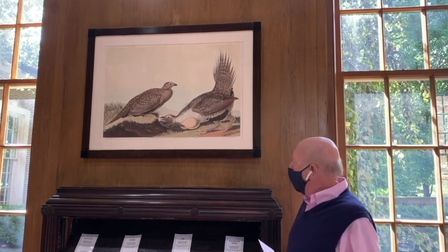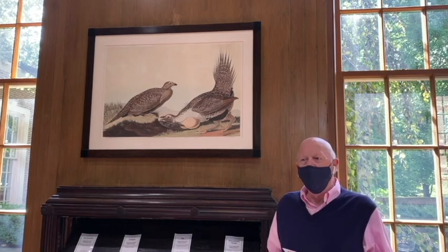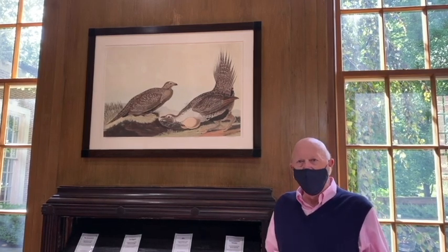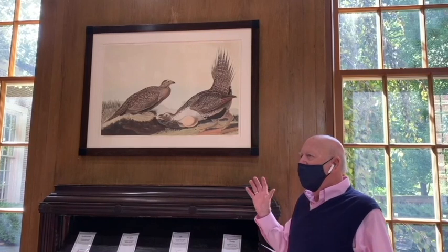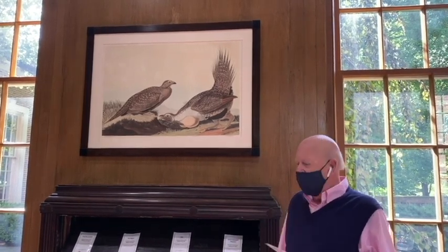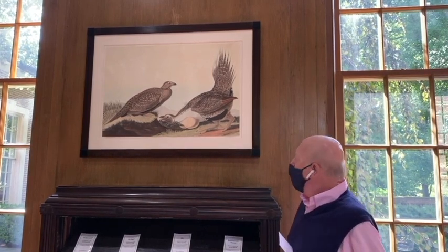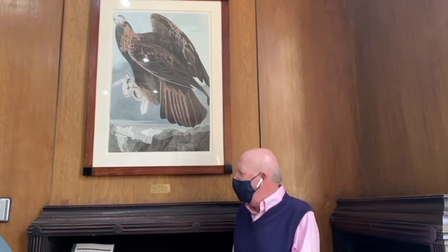But these are grouse, and it's a kind of bird that's popular in Europe, in Scotland for hunting, and certainly Wyoming is someplace that would have been attractive. I'm not sure where he actually found it and painted it. That's the sage grouse. The last of the 10 birds is the golden eagle.